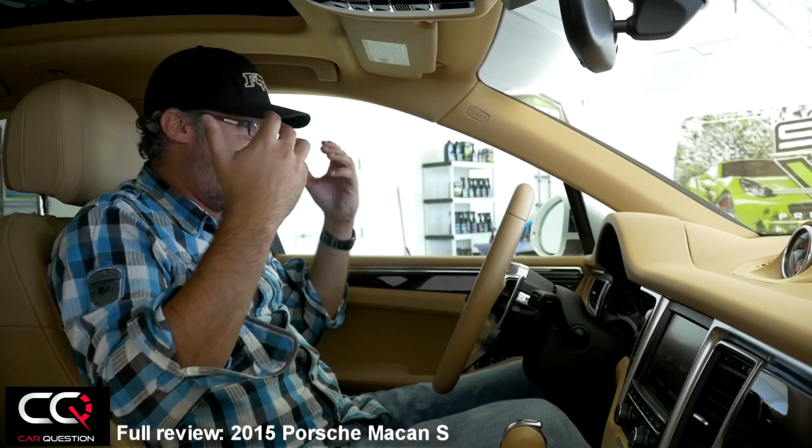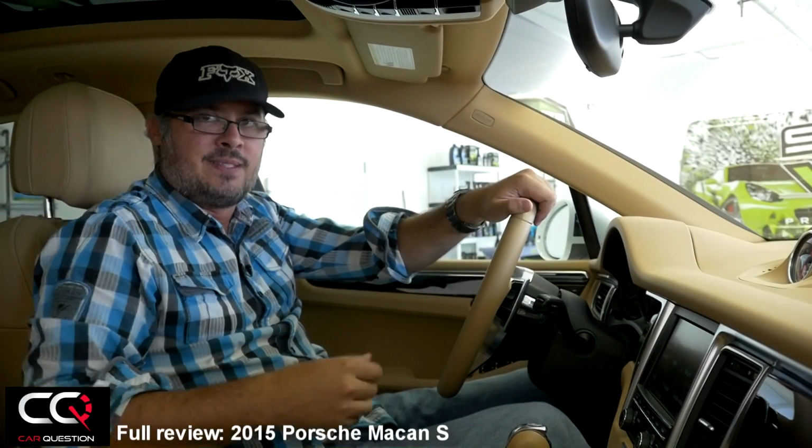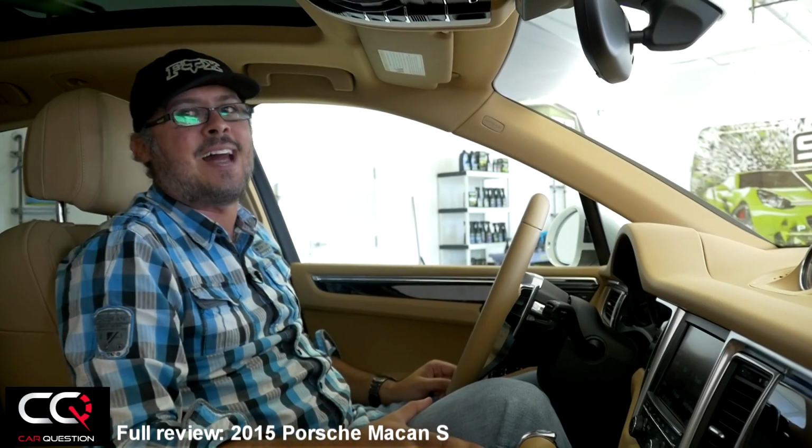But if I want to be a guy who goes on the track, who goes to do some performance, I would have loved to have a little bit more support right there on the side. So there you go, guys. Incredible personalization option, and that's what we like. But be careful, this can raise the price a lot.